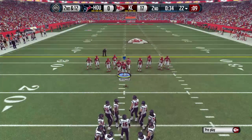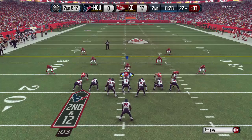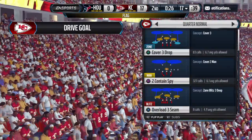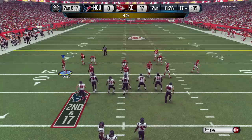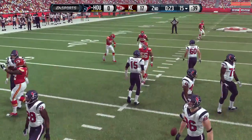Second down. That is just a killer. Delay of game against the offense. Something you can control. Snapping the football before the play clock runs out. The quarterback's got to read the defense, make sure his guys are aligned, and also watch the play clock.